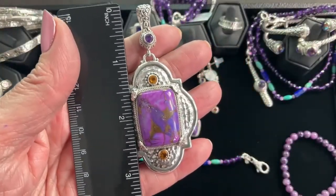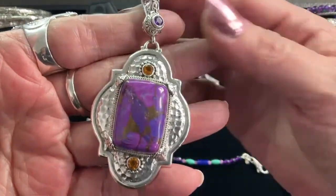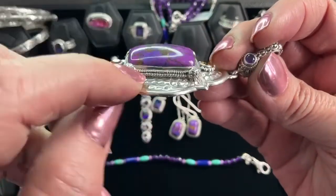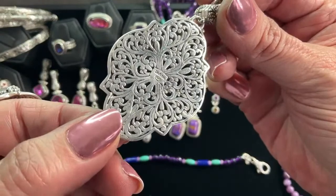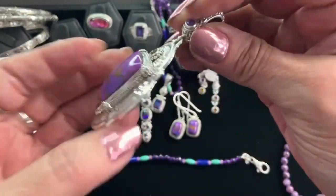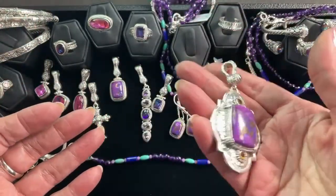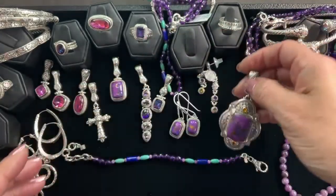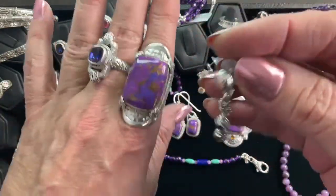And both the pendant and the earrings are $119.99 for the purple Mojave turquoise. The gram weight on this alone, do you see where this is even domed? It's not flat. You see all the workmanship on the back of this? This is solid, solid quality. And this is over 20 grams. I know that. And it's $139.99 and limited quantities on that, so make sure to run.